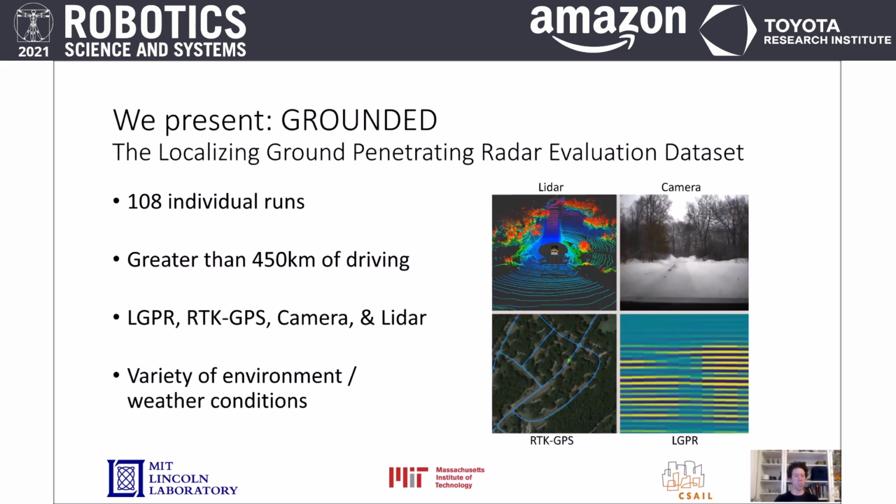To make it easier for researchers to get into this exciting new area, we're releasing Grounded. This is a data set that includes 108 individual runs with more than 450 kilometers of driving. Each run includes LGPR scans, as you see in the bottom right, along with RTK GPS for ground truth, which gives the location, the geographic coordinates of each scan. We also have camera and LiDAR streams, which will allow you to compare this modality to the current state of the art. Finally, we also include a variety of environments and weather conditions in the dataset.